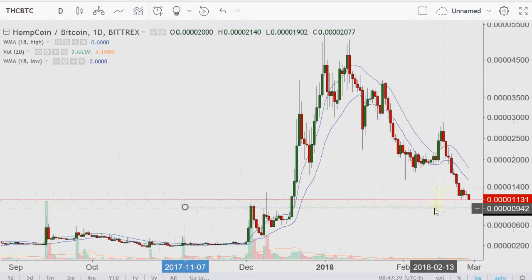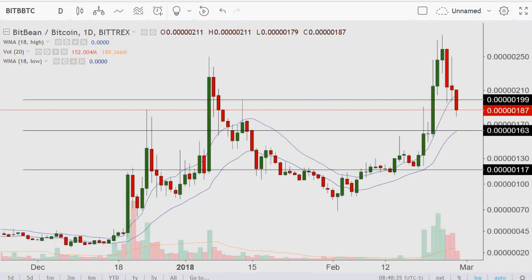1,000 is the upper area of the range I'm expecting this to go to, as the range is between 500 and 1,000. I'll be a decent sized buyer at the 1,000, a small buyer at 750, and a decent buy after that at 500. The final coin will be BITB.